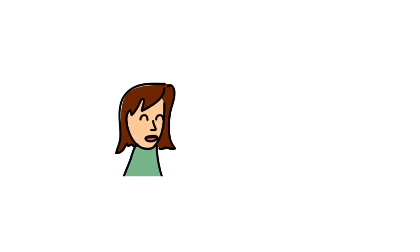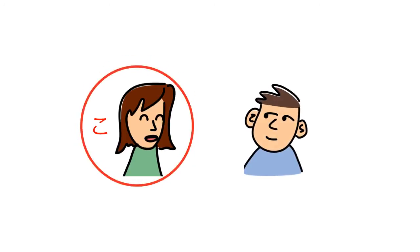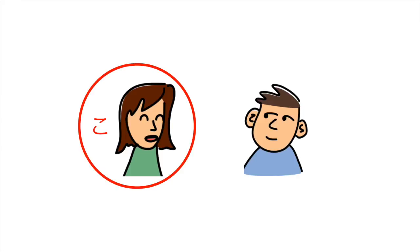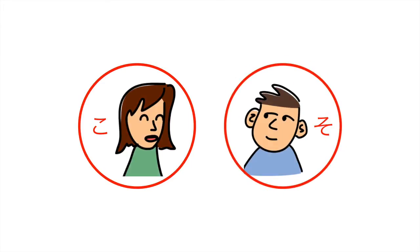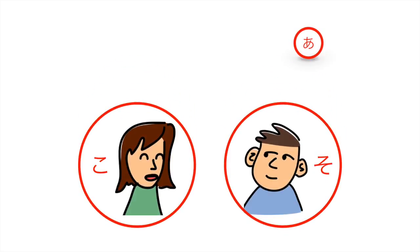We should note here that anytime you're speaking with a Japanese speaker, the pointing words that start with ko always refer to something that's either in the possession of or in the immediate vicinity of the speaker. Those pointing words that begin with so always point to something either in possession of or in the immediate vicinity of the listener. And those pointing words that start with a always refer to something that is distant from both speaker and listener.